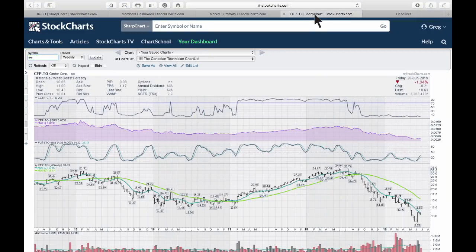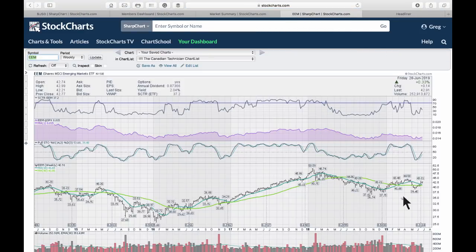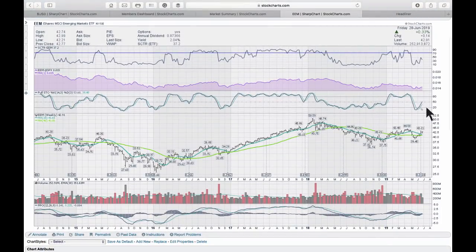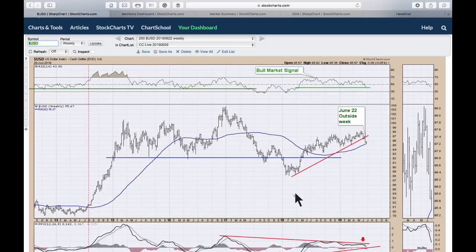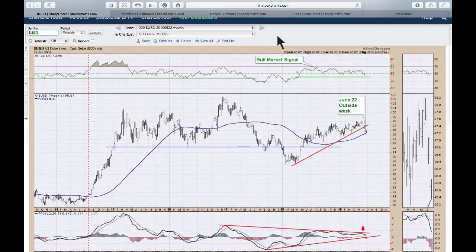If I go show you EEM, it hasn't broken out yet, but it is sitting so finely tuned. And look at this, the full stochastic moving above 50. That's very bullish. PPO is trying to turn up while sitting at 0. That's very bullish. That's like right here in early 2017. Big start to a big run. If we get that kind of a setup, I think you just got to get on board, and hopefully we get some sort of rip like that. But EEM should be well set up if the US dollar keeps breaking down, which is what I'm expecting. So we're about to find out if I'm right or wrong right about there.